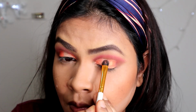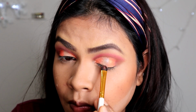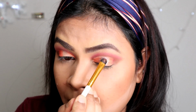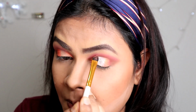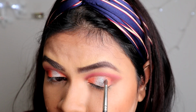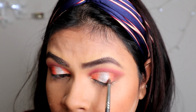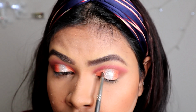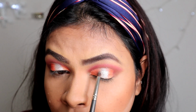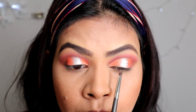This is the silver in color, and these chrome shadows are so pigmented, and even the Jeffree Star palettes are so pigmented that you do not even need to wet your brush with a setting spray because their color payoff is so good. So I'm using a very tiny pencil brush and smudging the colors with each other so there will be no harsh line, and it will look blended together.